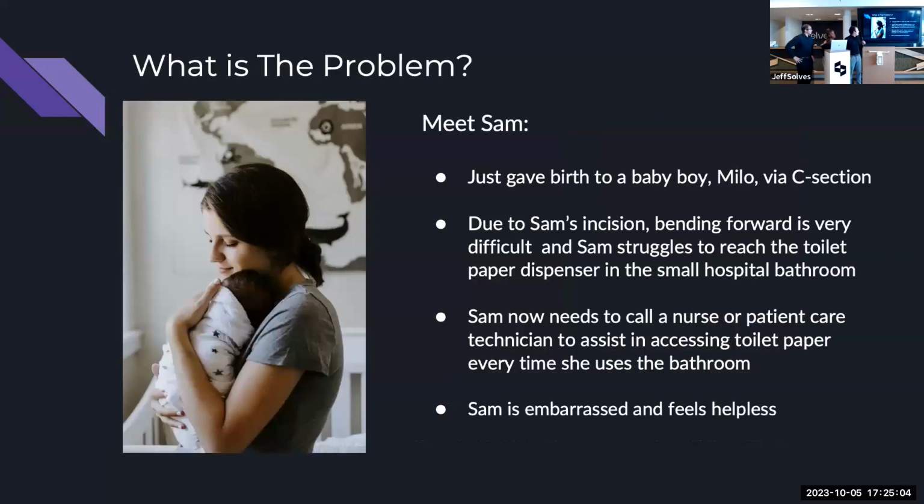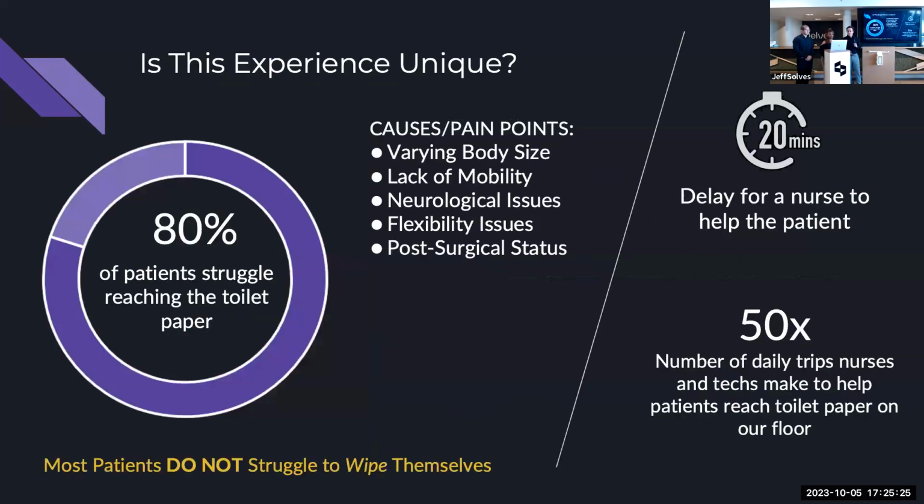So what's the problem? Well, meet Sam. Sam just gave birth to a beautiful baby boy, Milo, by a C-section. But due to Sam's incision, she struggles to lean forward when using the bathroom in the cramped, crowded hospital restrooms. Now Sam needs to call a nurse or patient care technician to come in and assist handing her toilet paper. And as you can probably imagine, she feels embarrassed and helpless.